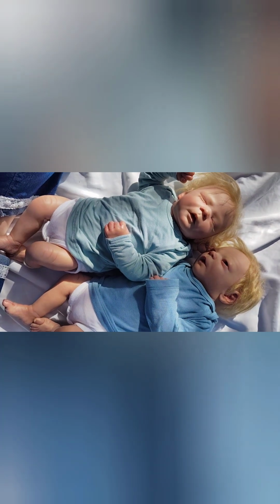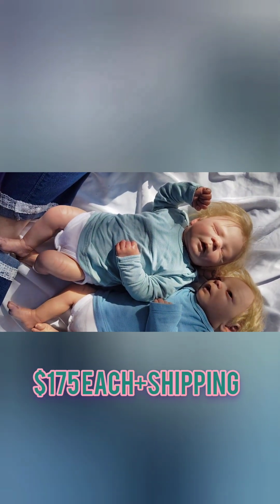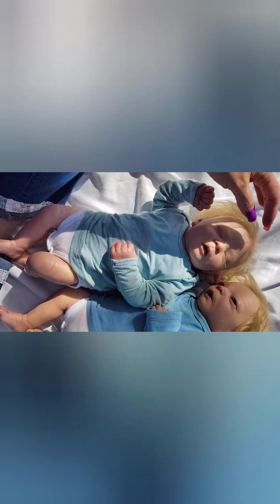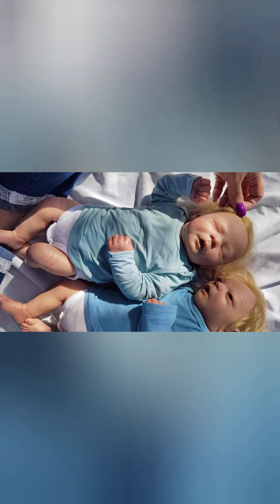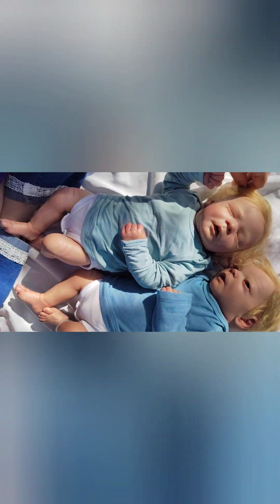Okay, so now we have the twins. These are the twins that I have. They have strawberry blonde rooted hair and rooted lashes. Lots and lots of hair. It's kind of flighty, and they get helmet hair every time they wear a hat.